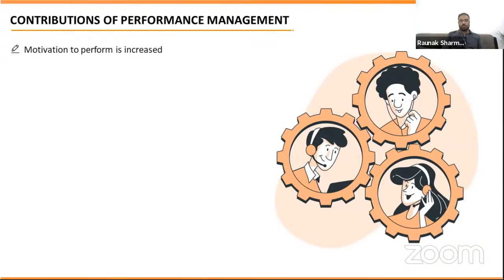First, motivation to performance is increased. If you perform well and you are told so, definitely you will feel happy that yes, my performance was recognized, it was put on papers, and I was appreciated and was given more opportunities, so people would be motivated. The next thing is it increases self-esteem. Self-esteem is increased by simply telling the employees that we are observing you. Every employee is considered as an important part of this organization. Your performance makes a difference. So that kind of comment for the employees would definitely increase their self-esteem.